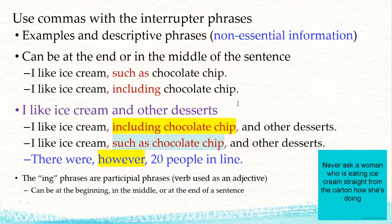Okay, we also use commas around descriptive phrases and examples, which are basically non-essential information. They can be at the end or in the middle of the sentence. So here I've got two phrases with the descriptive information at the end of the sentence, and here I've got this descriptive information in the middle of the sentence. So you need to have commas on both ends of the phrase when it's in the middle.